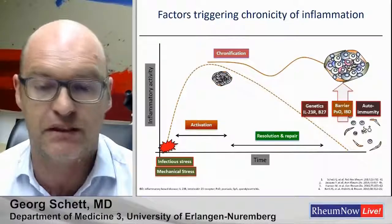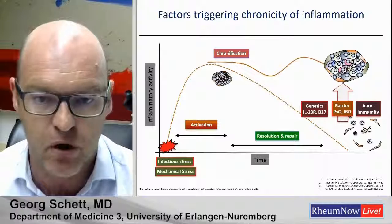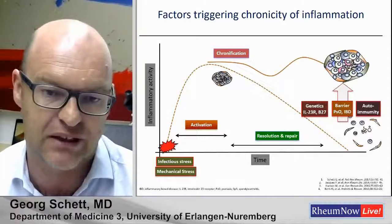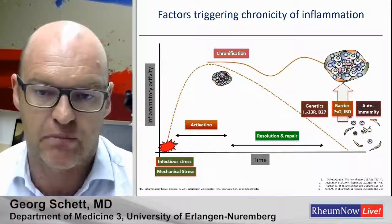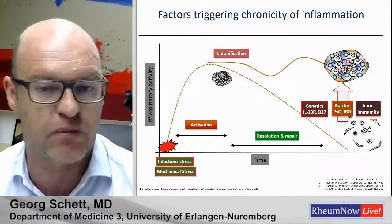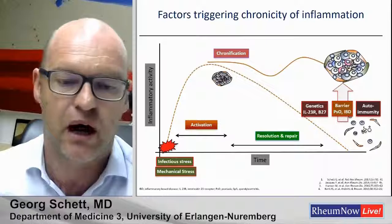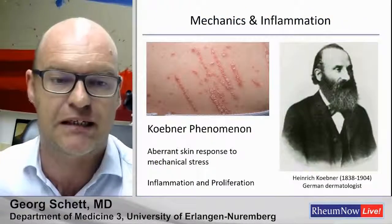7, which is very known in axial spondyloarthritis, or the interleukin-23 receptor polymorphism, which is a typical genetic factor associated with the development of psoriasis and psoriatic arthritis. The second factor is barrier disruption. Barrier disruption due to psoriasis, for instance, in the skin, but also inflammatory bowel disease in the gut. And the third factor is autoimmunity. I will give you examples now how these factors trigger inflammatory disease.